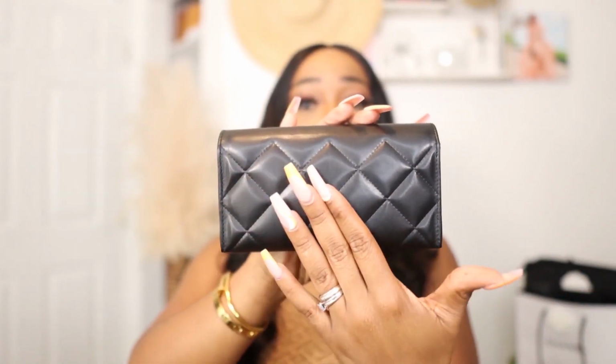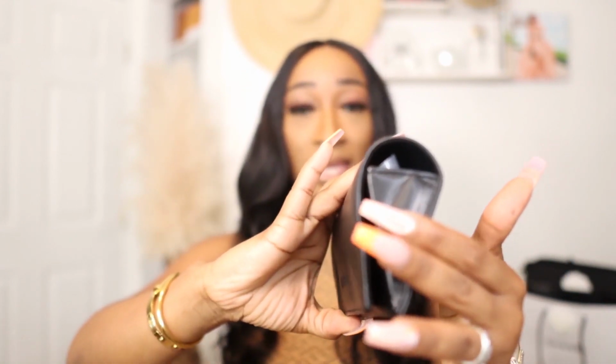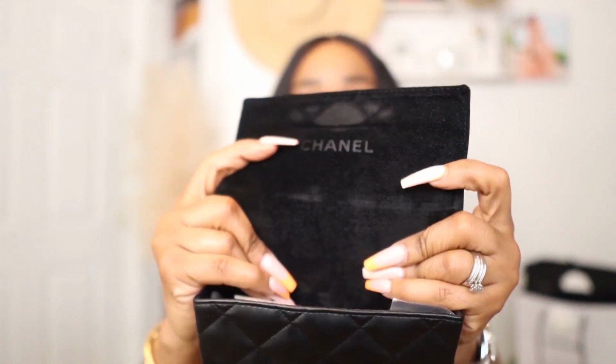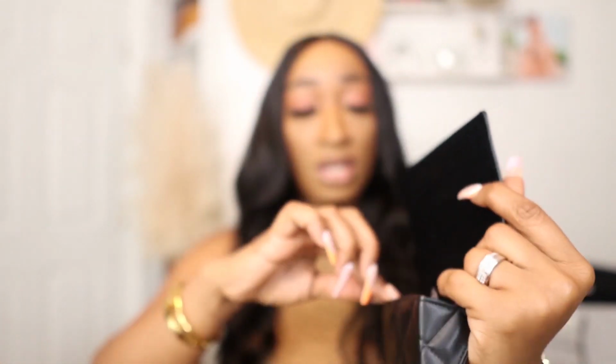Ha! I was like, oh my god, I need to get this, because they're probably going to look good on me. Probably, or they look good on me. It has this nice quilted details right here, also at the side and right here. So go ahead and open it up. It's also like a velvet material, and there you can see the Chanel written over there.